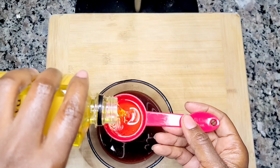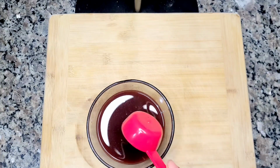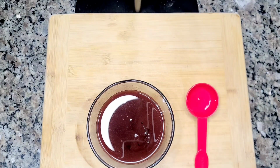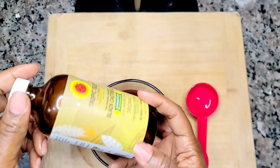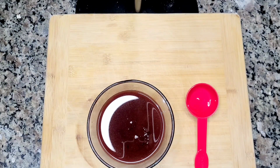When I have itchiness on my scalp, it just stops it. That's why I'm trying to add it to my oil. So that's what I'm doing here. I'm gonna go ahead and add 1/8 cup of Jamaican black castor oil as well. Love this stuff.